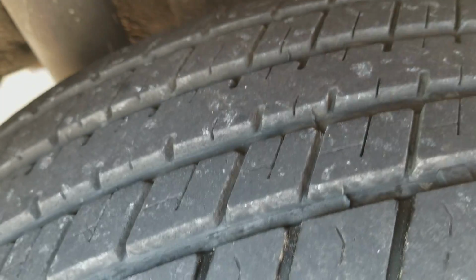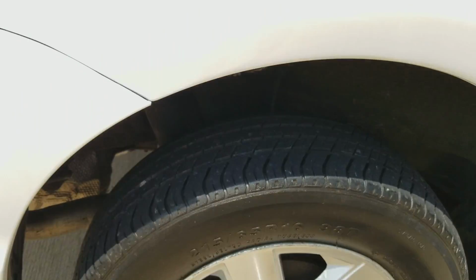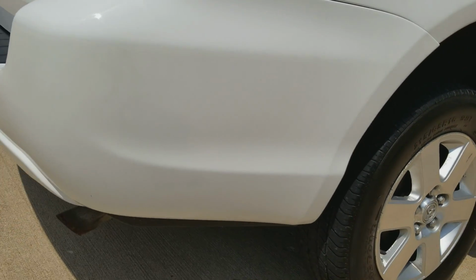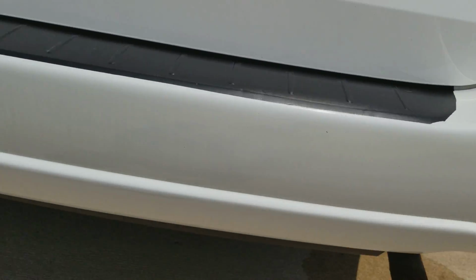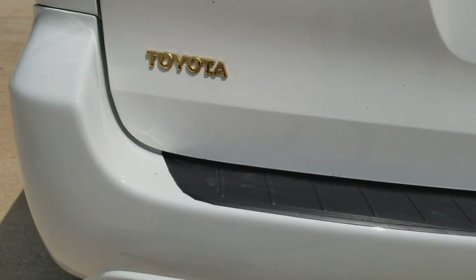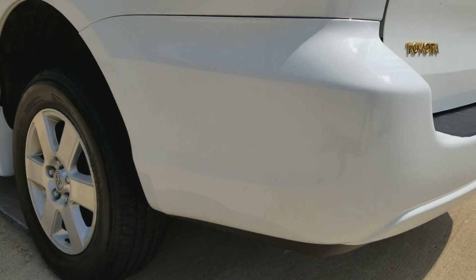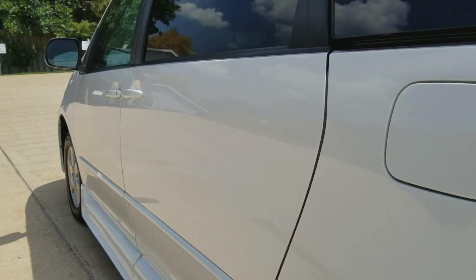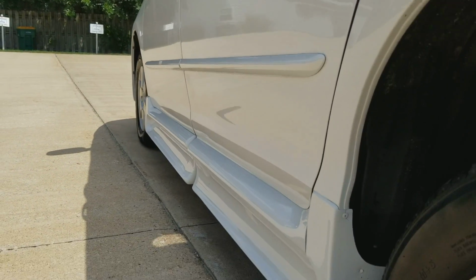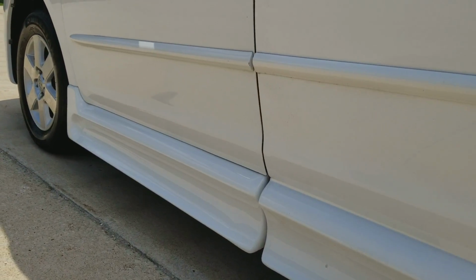Here's the rear tire. It's got about 50% tread left on the rear tires. Here's your bumper. We'll get up close to that. There are no scuff marks on these bumpers. When I say this van is clean, I'm telling you it is clean. These are all in good shape as well.